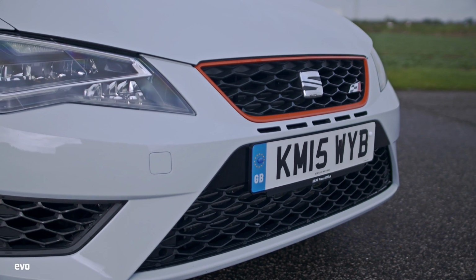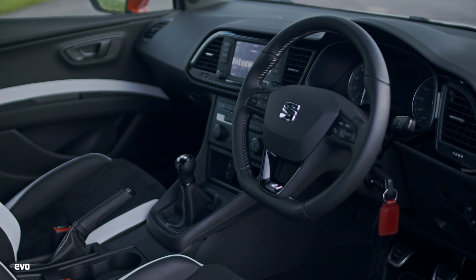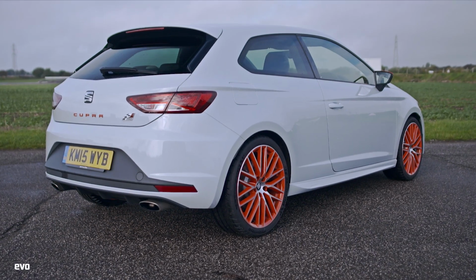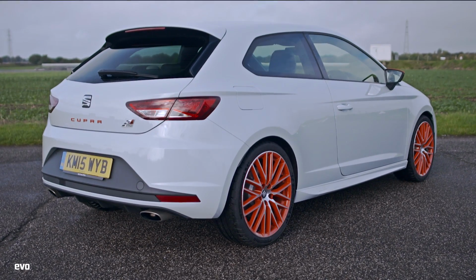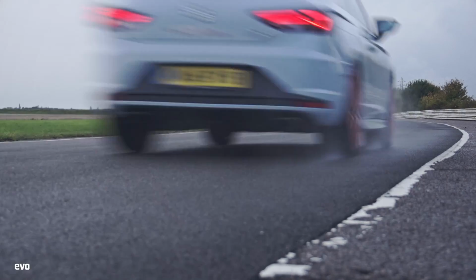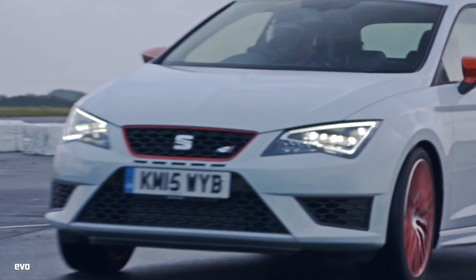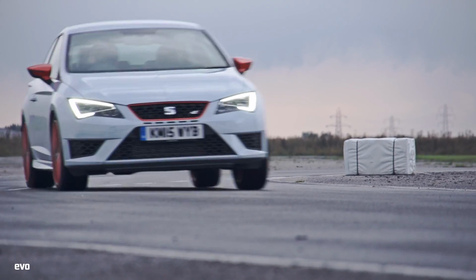Our next contender couldn't be more different. A sober-suited hot hatch with just 276 horsepower and a very silly name. The Seat Leon Cupra 280 Ultimate Sub 8. Don't underestimate this car though, it is a lot more serious than it sounds. It's driven by my colleague Richard Meaden, who's sharing judging duties on this test.